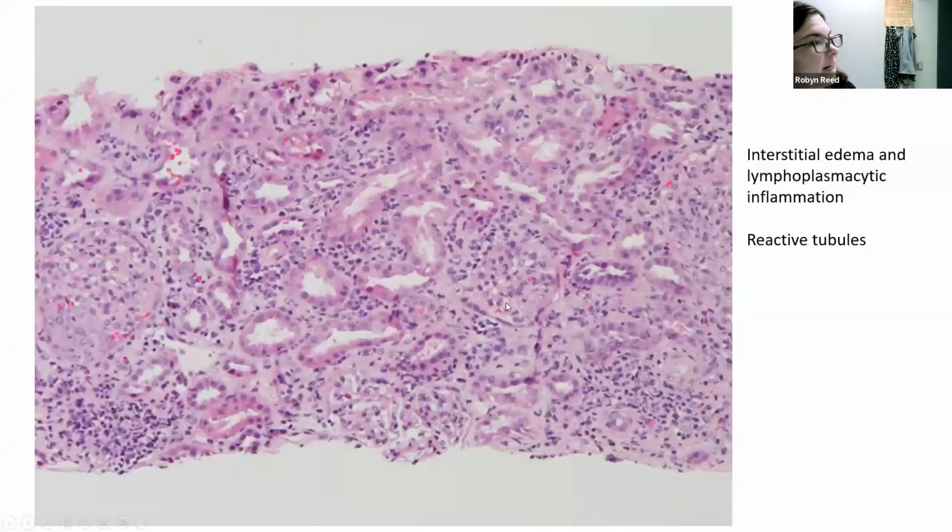So at moderate magnification, there's interstitial inflammation that's predominantly lymphocytes and plasma cells. There's interstitial edema, and there's some reactive tubular epithelium here without extensive tubular injury. And we'll get back to what's going on in this glomerulus in a minute.